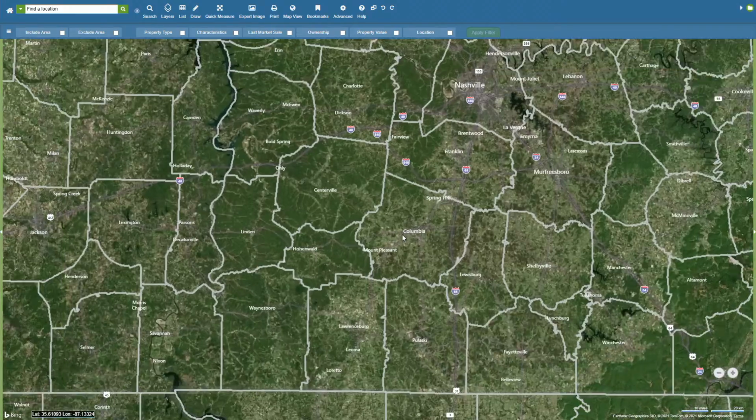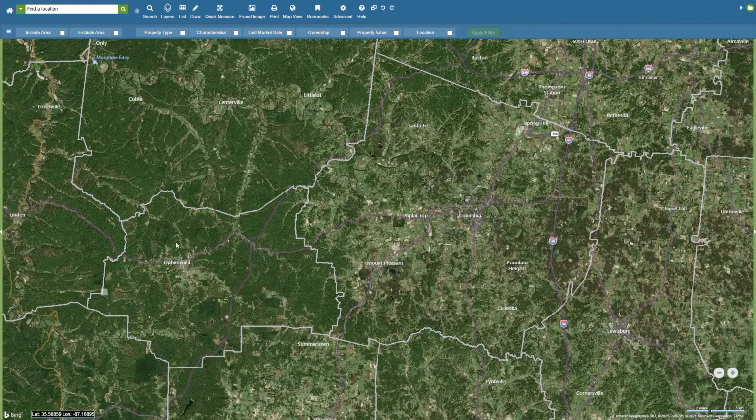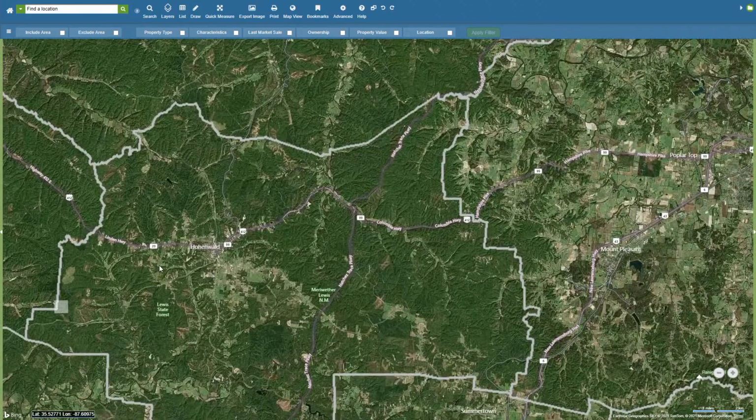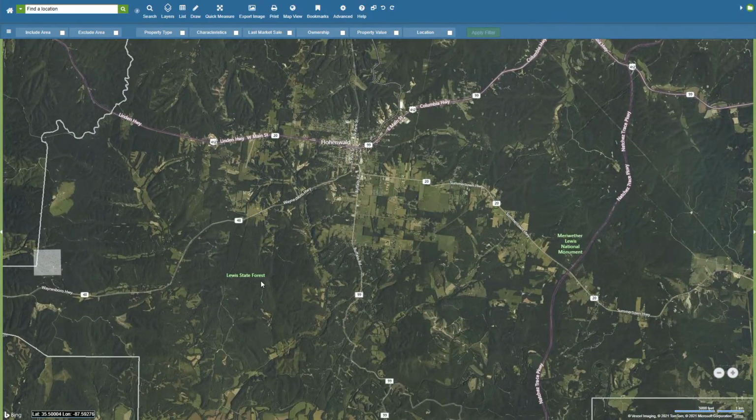Columbia, you'll notice Columbia right here. As I zoom in, you'll notice that there's this little county over here called Hohenwald. If we look at this little area right here, you'll notice, look at this, Lewis State Forest. Okay, so you got a state forest right here.